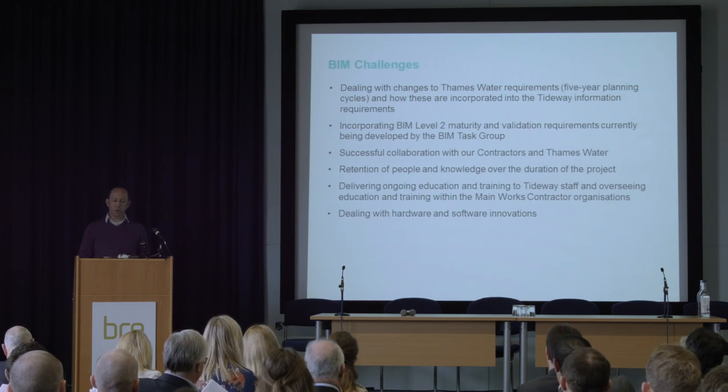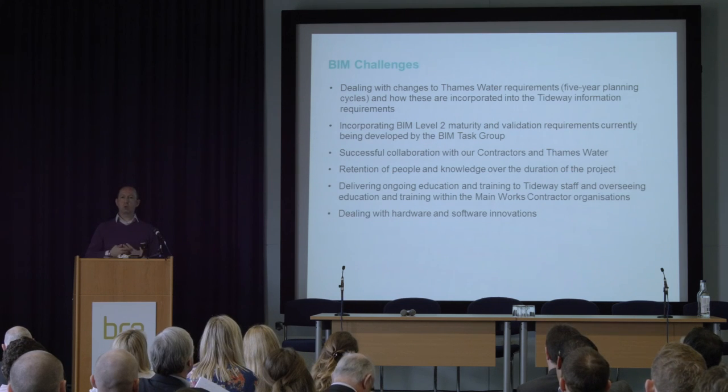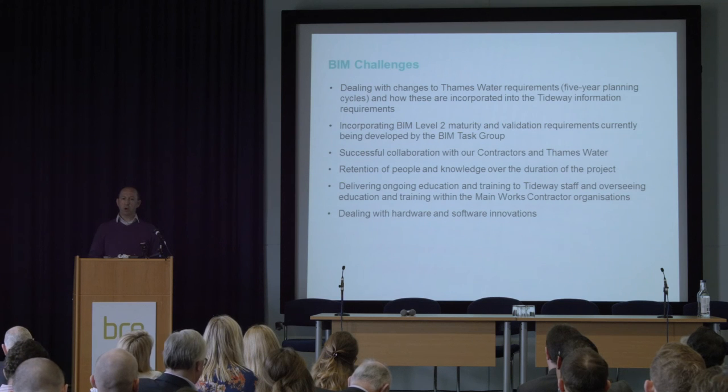So there's always that issue of having to deal with our project as well as dealing with the expectation of our client requirements. We are looking to incorporate BIM level 2 maturity and validation requirements, because we are working with the working group. We are a working group partner with what Terry was talking about earlier. So rather than reinvent the wheel, we really should be utilising what we're learning from our government departments and industry to actually make use of what we're developing rather than creating from scratch.